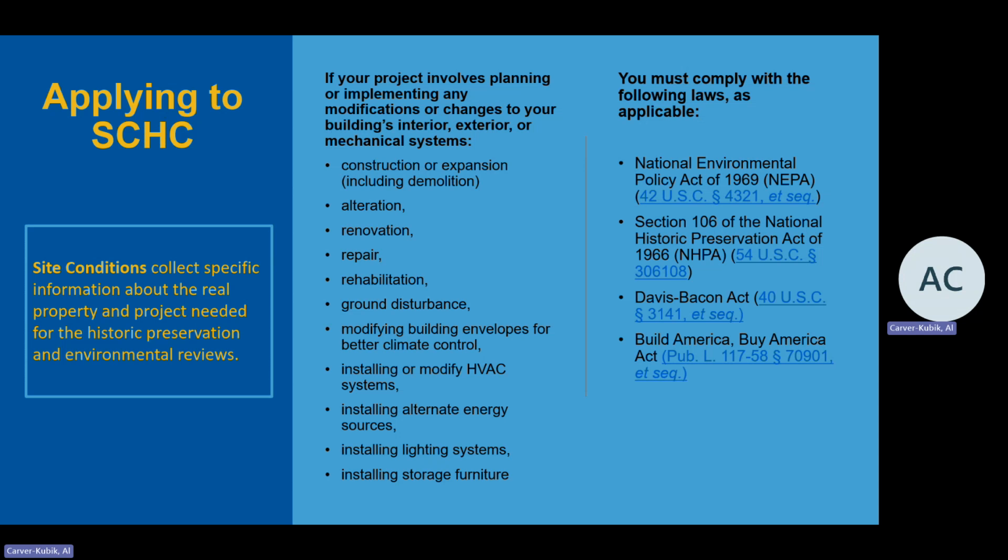NEH is required by federal law to review grant applications involving construction, demolition, renovation, repair, rehabilitation, or ground or visual disturbance under Section 106 of the National Historic Preservation Act, also known as Section 106 Review, and the National Environmental Policy Act, or NEPA.